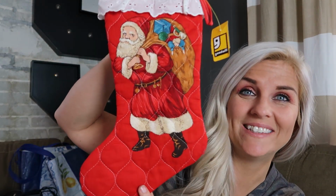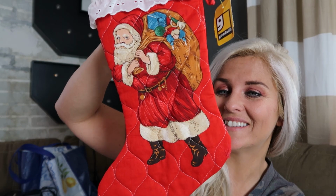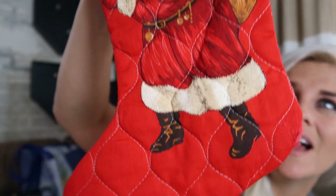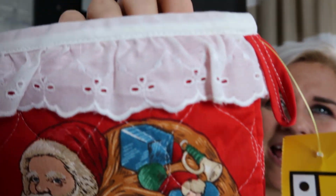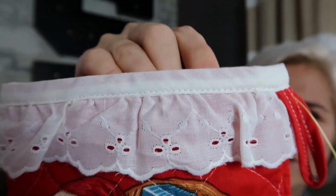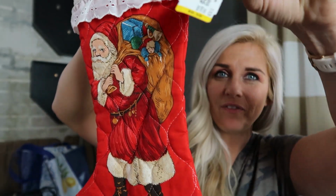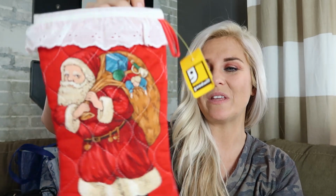How adorable is this little Santa stocking? The keywords I'll use here will be quilted. I don't know that it's handmade, so I don't know that I'll say handmade on this, but I'll use lace. They only wanted 50 cents for this. It had a yard sale tag of $4 on it, but this was only 50 cents. I'm confident I'll get at least 15 bucks for this. It's incredibly lightweight, easy to ship, takes up no space.